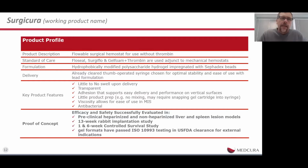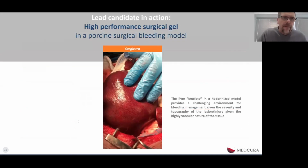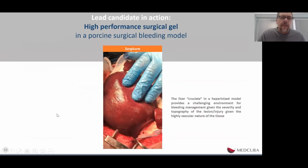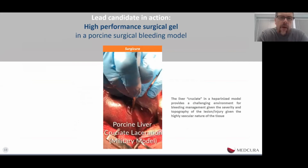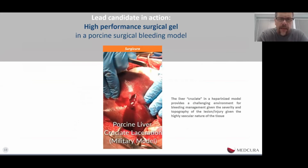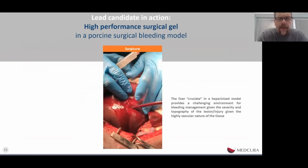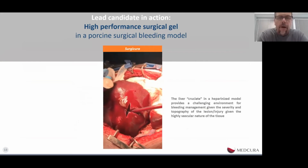And so to give you now, when we look at a product that is our lead surgical candidate, this is an even more aggressive bleeding model. We go into the very vascular part of the porcine liver. This is where there's a lot of blood flow, which is necessary to make the liver work well.